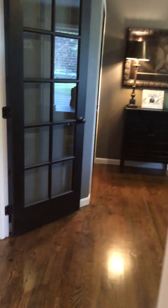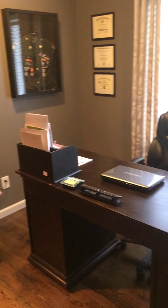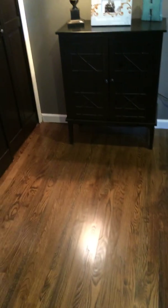So first thing to the right here is the study or the den, and they have it set up as an office. Got nice wood floors throughout most of the bottom level here, except for the living spaces. Little closet in here for storage or whatever. Probably wouldn't want to use this as a bedroom, but I guess that's a possibility.